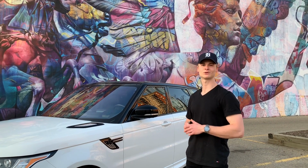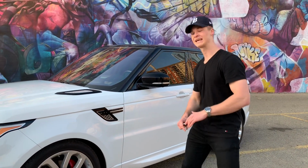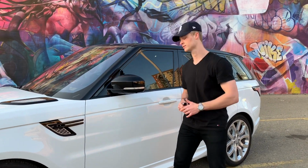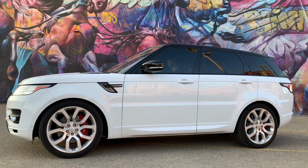What else I really like about the side skirts is that this is on air suspension, so you can lower it, and those side skirts make it look way lower and way more aggressive. It's unmistakable. Take a look. With the touch of a button, you can either raise it or lower it. It's a really neat feature.